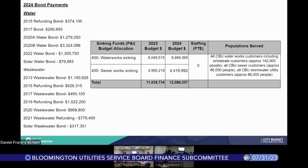This table, I think you've just seen. This is a summary of the bond payments that we're making each year. Right now, the 2023 budget was $11 million, and then in 2024 it's about $12 million in annual debt service for the whole operation.